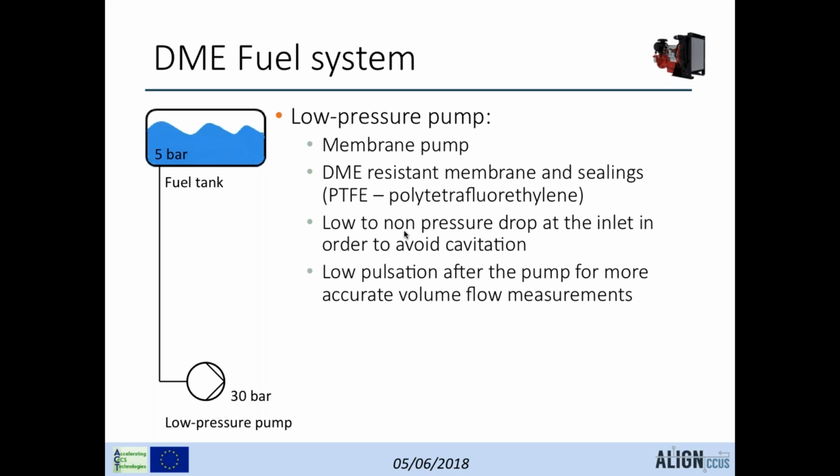The low pressure pump I already mentioned has to be able to supply a pressure of 30 bar in order to avoid evaporation in the hot engine environment. This is done by a membrane pump. The membrane, of course, has to be protected for the DME fuel, so the membrane and the sealings are also designed from PTFE. This pump has no leakage to the pump drive, so that is surely beneficial for this gaseous liquid. Next slide, please.